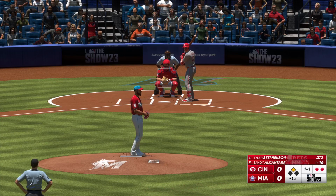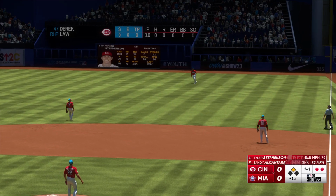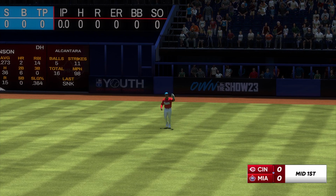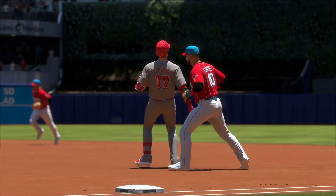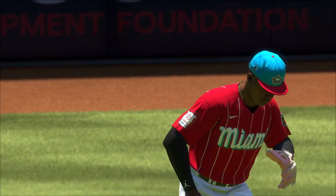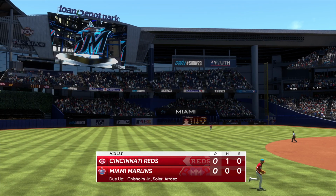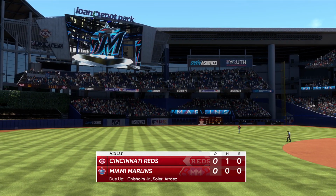So 2 down. Now the Reds cleanup hitter, Tyler Stevenson. And that one is lifted in the air. Makes the grab, and that is that. No runs, 1 hit, a double, no errors, and 1 man left. Now the Marlins will see what they can do. No score.